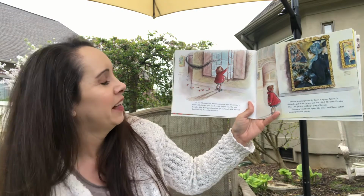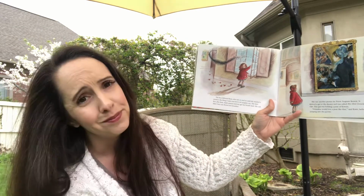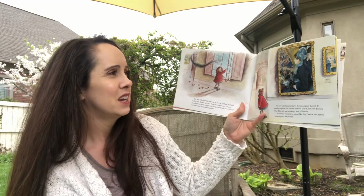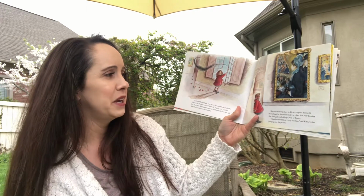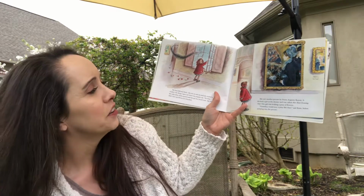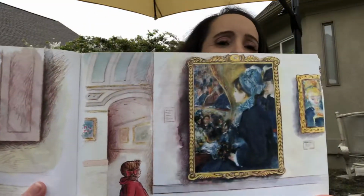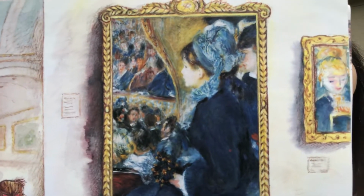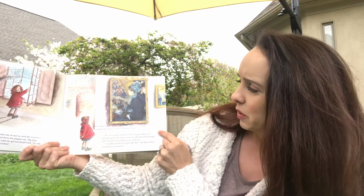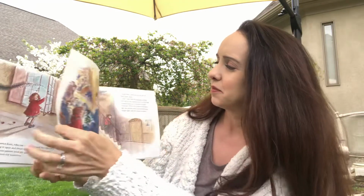Katie panted until she got her breath back. She still didn't have any flowers for Grandma. She saw another painting by Pierre-Auguste Renoir. It showed a girl at the theater and was called Her First Evening Out. This girl was holding a posy of flowers. "Grandma would love a posy like that," said Katie before jumping into the picture.